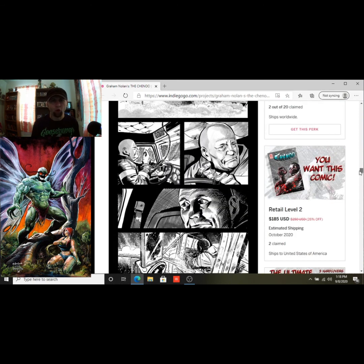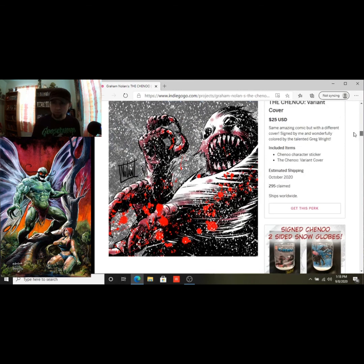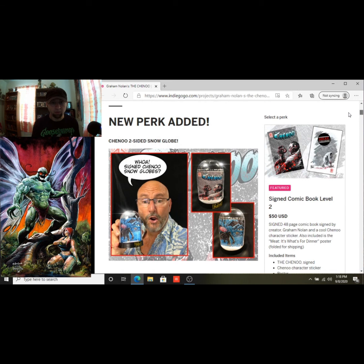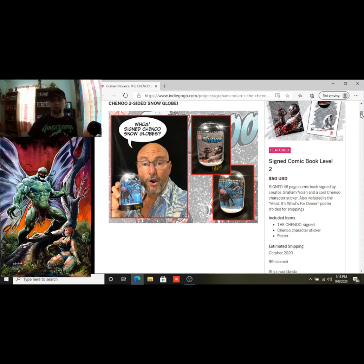I was sold on the snow globe. I'm going to go up here. I want to look at some of the art. That must be him, holding his little snow globe. Very creative idea, because it works with his monster. Obviously a snow globe's not going to work with every single campaign, but his monster's out in the snow. It's like a bottomless snowman kind of creature that eats people. It works for this campaign. I like it.